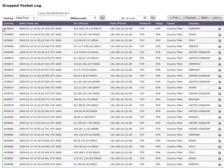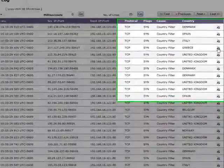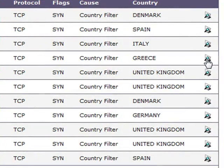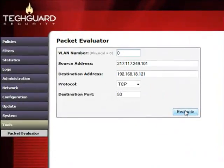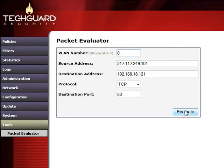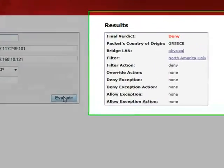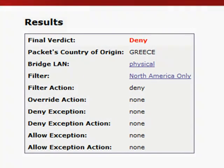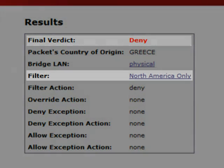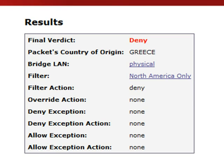The log page shows us a list of packets that the PoliWall has denied. In this example, we will select this random packet from Greece and click on the Packet Evaluation Tool icon. The Packet Evaluator screen shows us basic information on that packet we've selected, including the source and destination addresses. If we then click on the Evaluate button, we will see the results of how the packet was handled by the PoliWall. In this case, the packet from Greece was denied because of the North American only filter that we had put in place earlier in this demonstration.